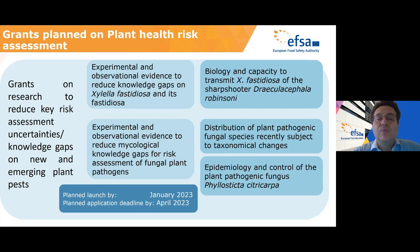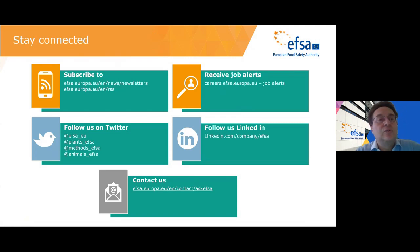And the other grant will be to do further work on the epidemiology and the control of the plant pathogenic fungus Phyllosticta citricarpa, the agent of citrus black spot, which is already present in the Mediterranean in one outbreak area in Tunisia, in which we already have one grant ongoing in cooperation with a Tunisian subcontractor. So that's all the activity planned for 2023. So now I am available for questions or clarification.